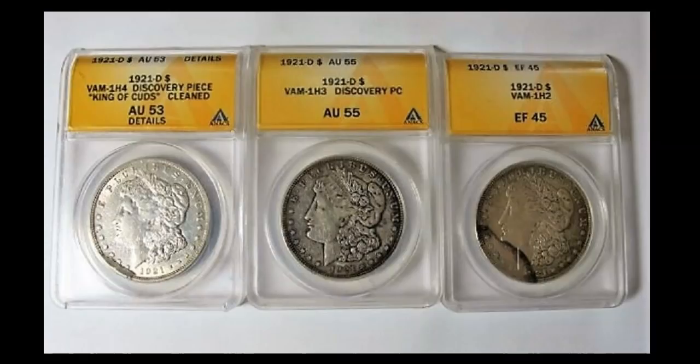First, we have the VAM 1H4 discovery piece. You can actually send these off to Annex as long as you have the letter highlighting that it is a discovery piece. This first one here to the left is going to be the coin that drives the entire value of this collection. It's only 3 coins, but this one has a pretty sizable cut just to the left of the date. You also have the VAM 1H3, which is in the middle, and the VAM 1H2 on the right-hand side.